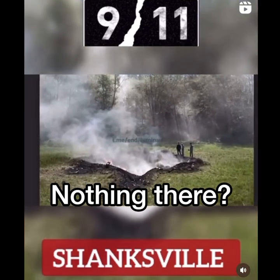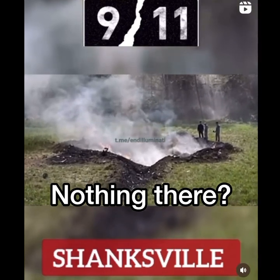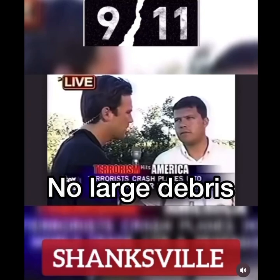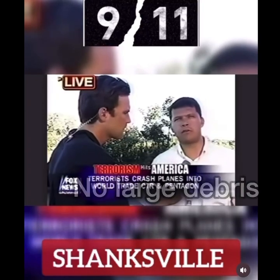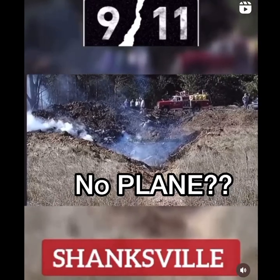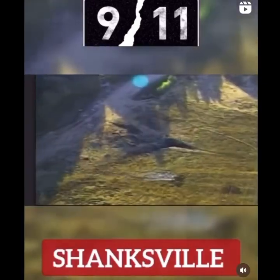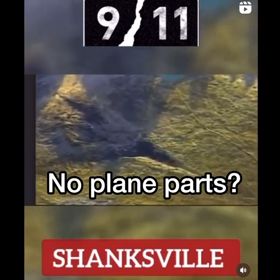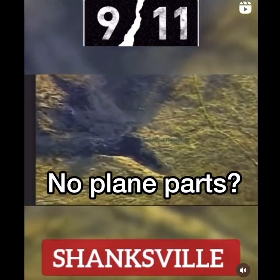The only thing you could see from where we were was a big gouge in the earth and some broken trees. Any large pieces of debris at all? No, there was nothing that you could distinguish that a plane had crashed there. How big would you say that hole was? From my estimates, I would guess it was probably about 20 to 15 feet long and probably about 10 feet wide.